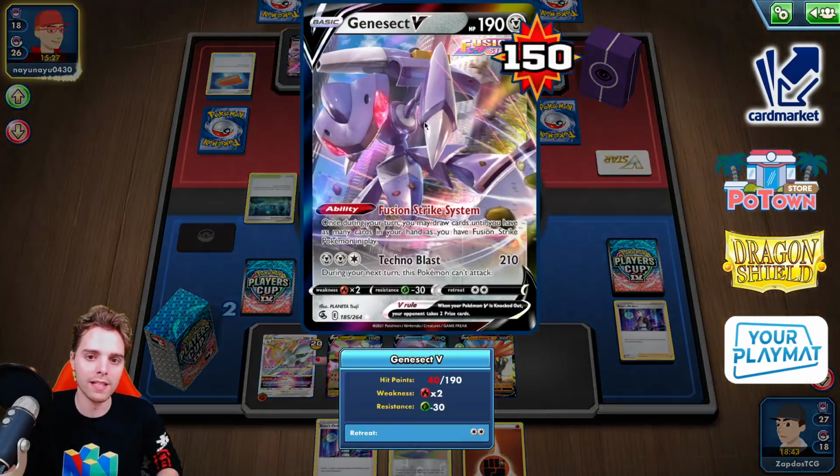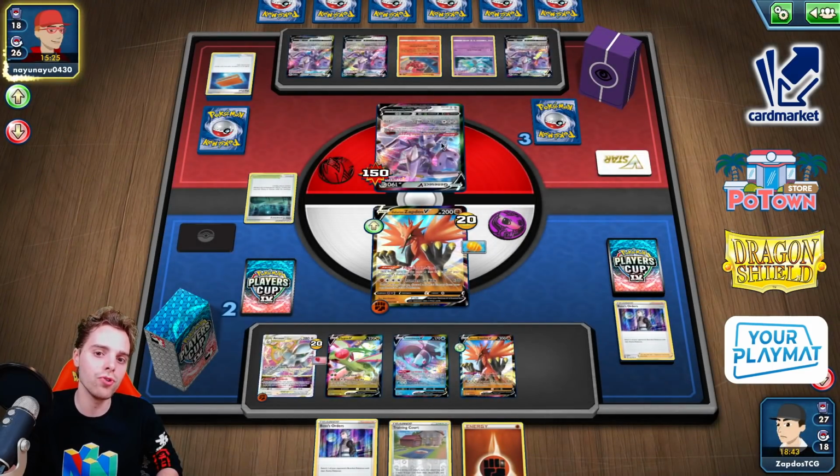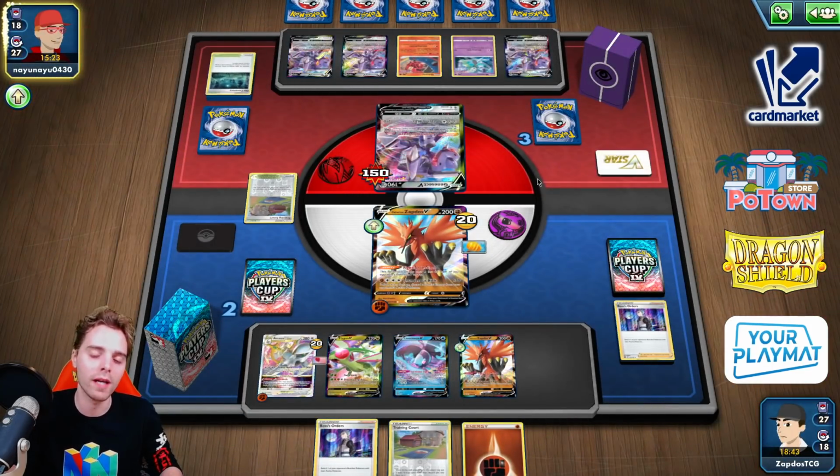If we put the Choice Belt here, he has 180. That means he would have needed to put a fusion energy onto Genesect in order to prevent it from getting KO'd by Galarian Zigzagoon.